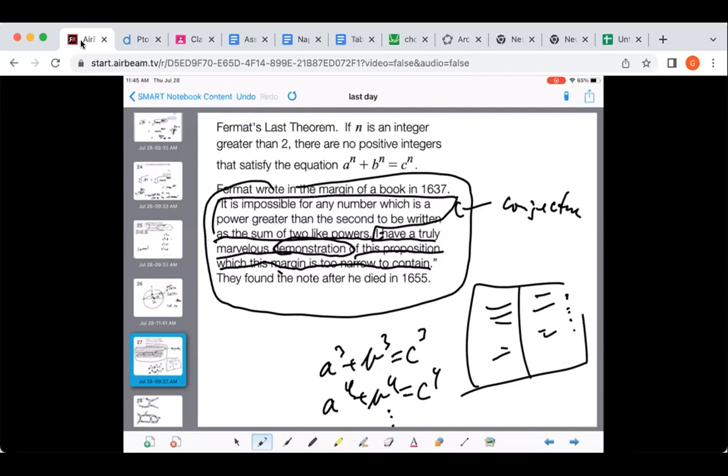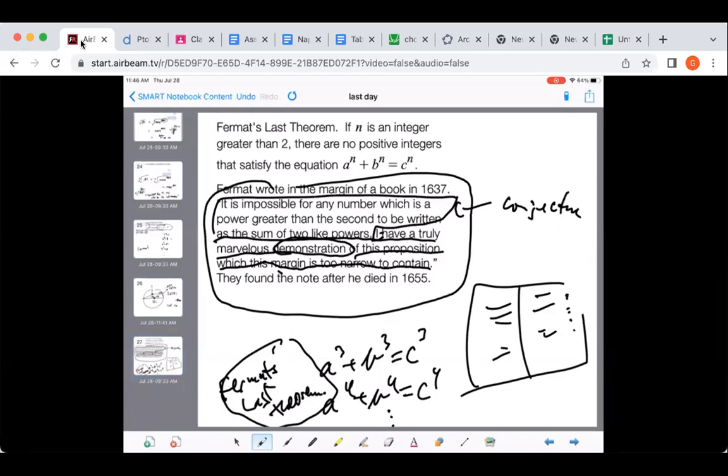They found this note in 1655 after Fermat was already dead. So this became known as Fermat's last theorem. Because all of his other things that he wrote like this, over the years, they were able to either prove or to prove that he was wrong. Because Fermat was wrong about other things.